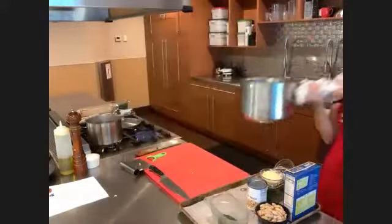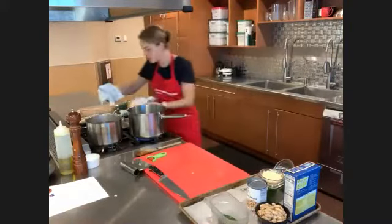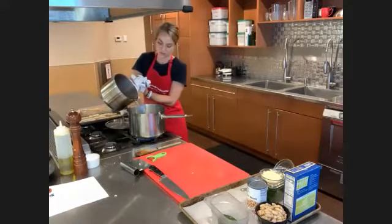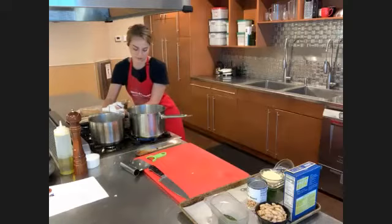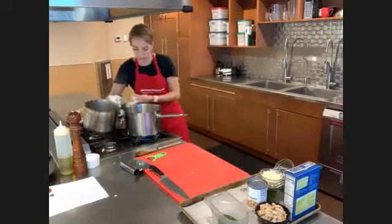You can see everything's like a nice little dice. I mean, gosh, I would eat this just like this, wouldn't you? Just have it as its own little vegetable medley. All right, water goes in. You're gonna need a little more water than you think.